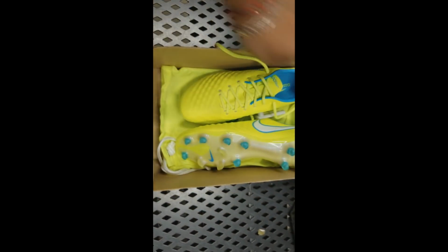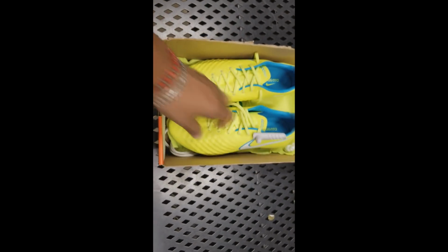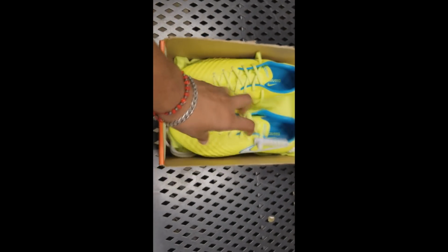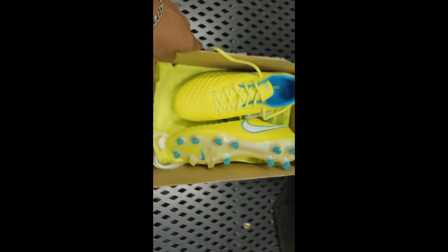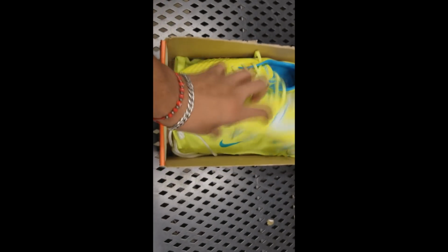I apologize for the camera angle. I have no idea why my camera keeps doing this, but regardless, these are another pair of women's soccer cleats. They are the Magista Opus for $59.99, and they were size 9.5. Really dope, vibrant colorway. They had maybe around 4 pairs of these, and for $60 I think it is a complete steal, because they are also AG. But let's go on to the next side.